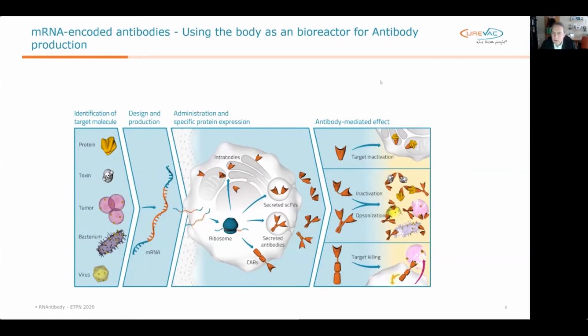And depending on your antibody-mediated effect, you can use it for target inactivation just by binding, for example, toxins, for opsonization to impair pathogens, or even for target killing if you think about CAR receptors. And what messenger RNA also holds as a potential in addition is that you can also think about using intrabodies, so intracellular antibodies. That is something that is not as easily possible with a recombinant protein, but with messenger RNA that is produced in the cell cytosol, the cytosolic expression of intrabodies is clearly possible.